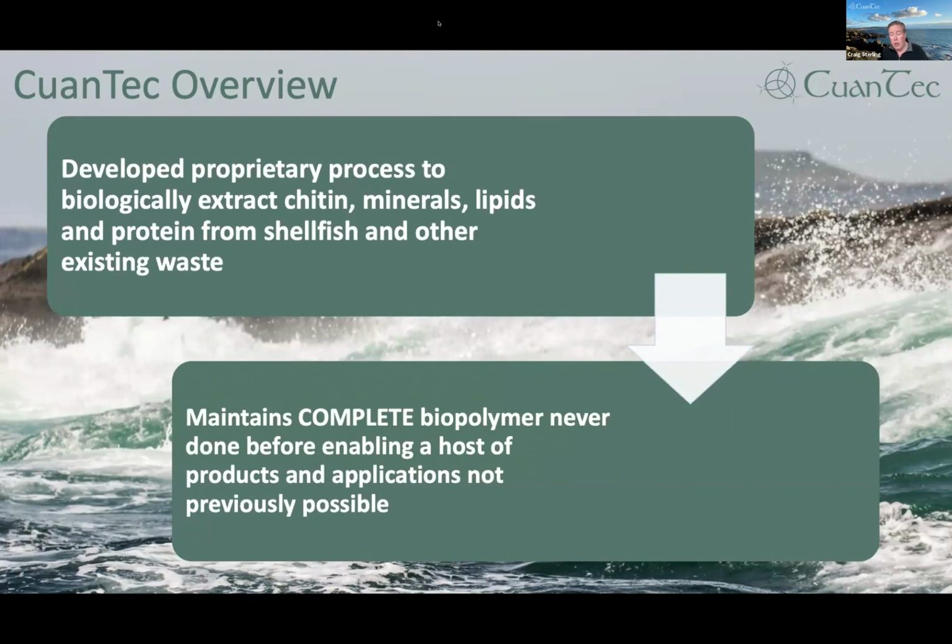So as a result, while chitin is not new to the world, and some of these applications are not necessarily new, the realization of some of these applications that have been thought to be possible haven't really been obtained until now, because of the fact that so much damage can happen during the extraction process.